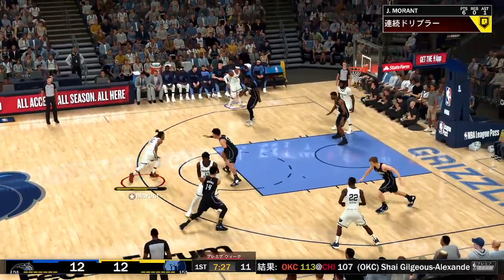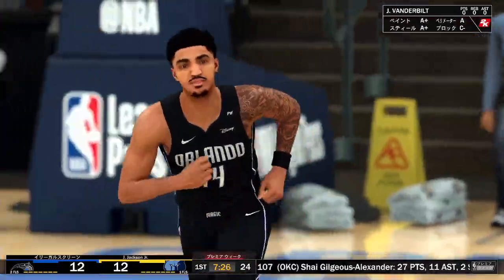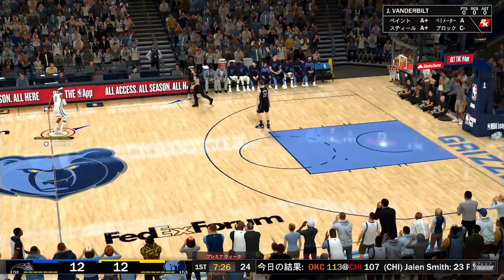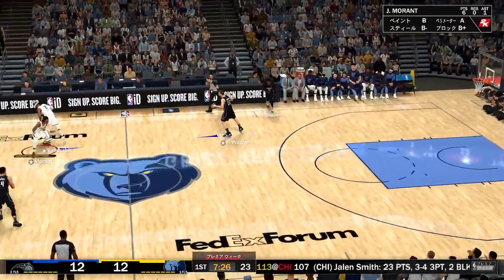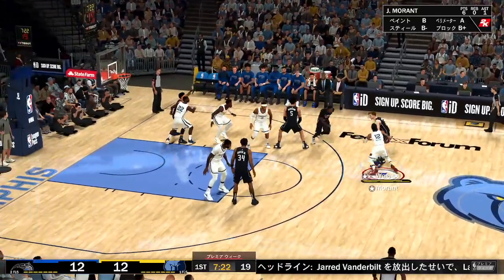Morant looking around. And looks like the illegal pick was set. Yep, that's right. That'll get their attention. And not the most common call you'll see in the NBA, but hard to argue that pick wasn't illegal. Yeah, and that's maybe something that should be called more. We see a lot of moving screens in today's NBA.